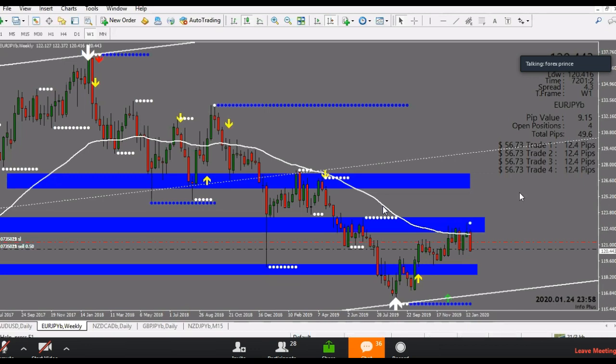Hey, James. Yeah, when you say $20 per pip, you're basically meaning $20 total in trades, because sometimes people think like $20. Right. No, no, no. You see on my screen, those four trades equal up to $20. Each one of those trades, 1, 2, 3 and 4, is $5 a pip. So $5 times four.